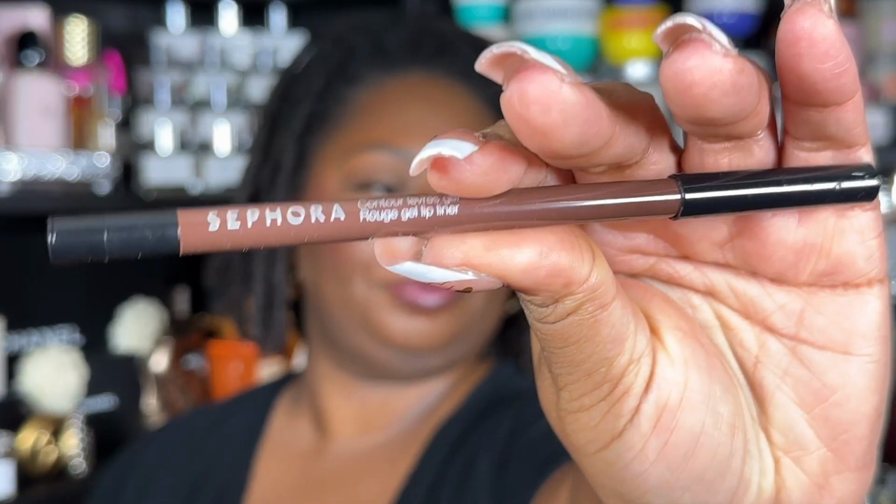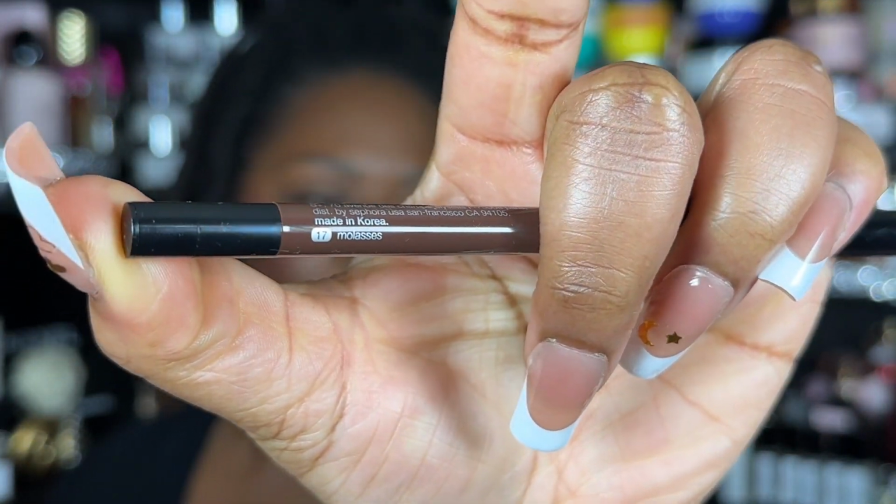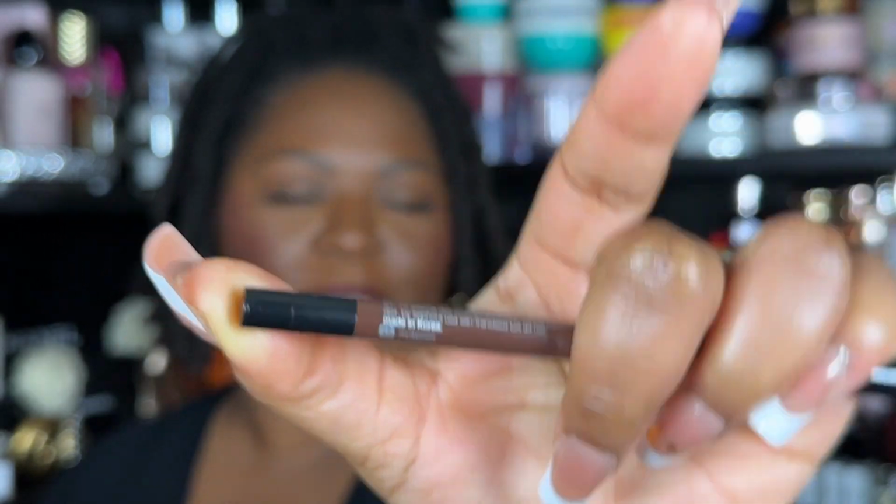So next I went to Sephora and I repurchased this lip pencil. This is the Rouge Gel Lip Liner. It is in the shade Molasses. If it's not focusing, it's in the shade Molasses, which is number 17. It's a deep brown lip liner shade.